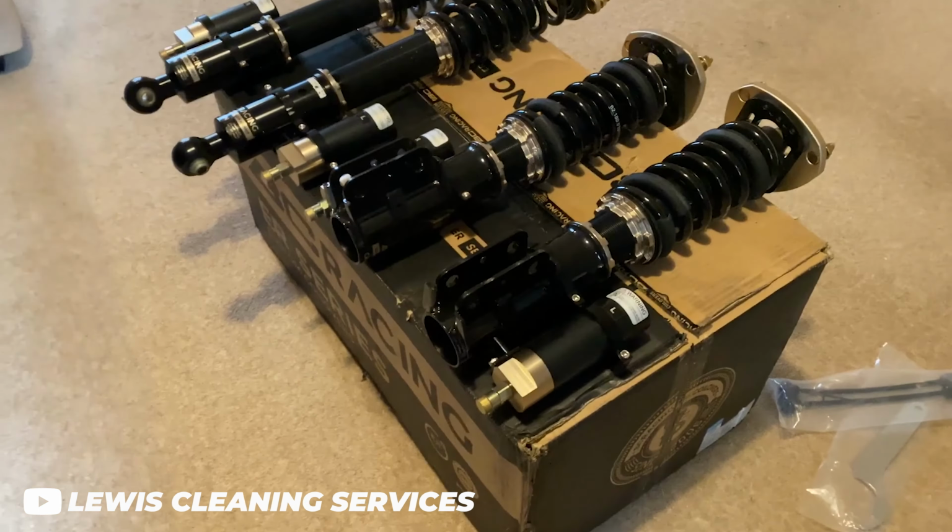The BR series is great for street driving and show duty since you can go pretty darn low and light track work. The DS and ER give the ability to hit the track like a true race car, and they're going to hold up better to abuse. My vote is for the DS series. It's the best bang for your buck in the BC Racing lineup.